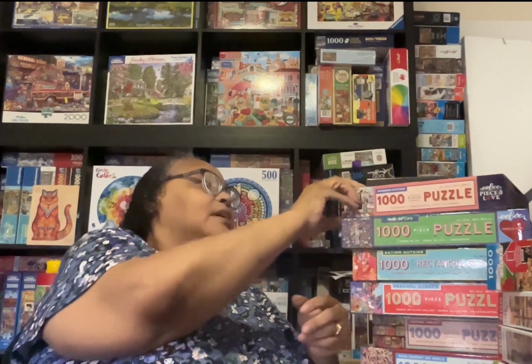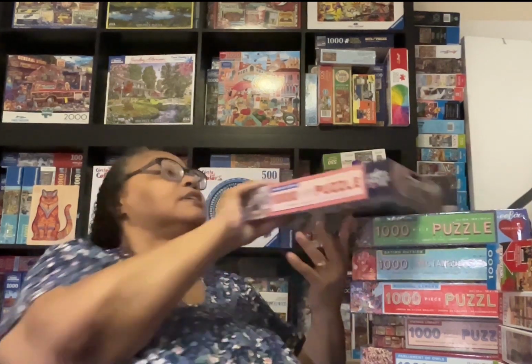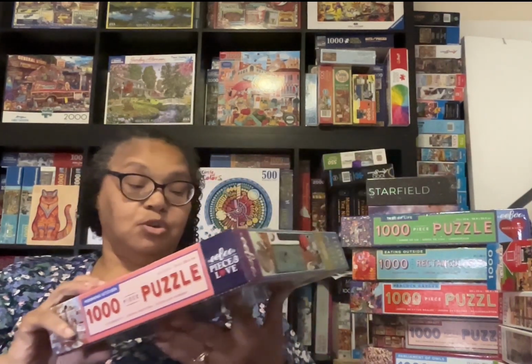And hopefully I can incorporate a screenshot with me and most of the puzzles to show. But for now, let's look at them one by one. And I have a couple that I have added to collections and you'll see what I'm talking about. Now this one is part of a collection. This very first one I want to show you.